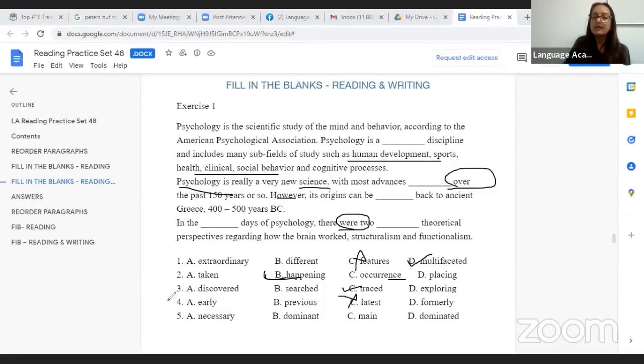But yes, early days we use when we want to say something in the past, like we say early man. So we want to refer to the earliest form when a human being started to live on earth. So we say early days as a reference to past time.